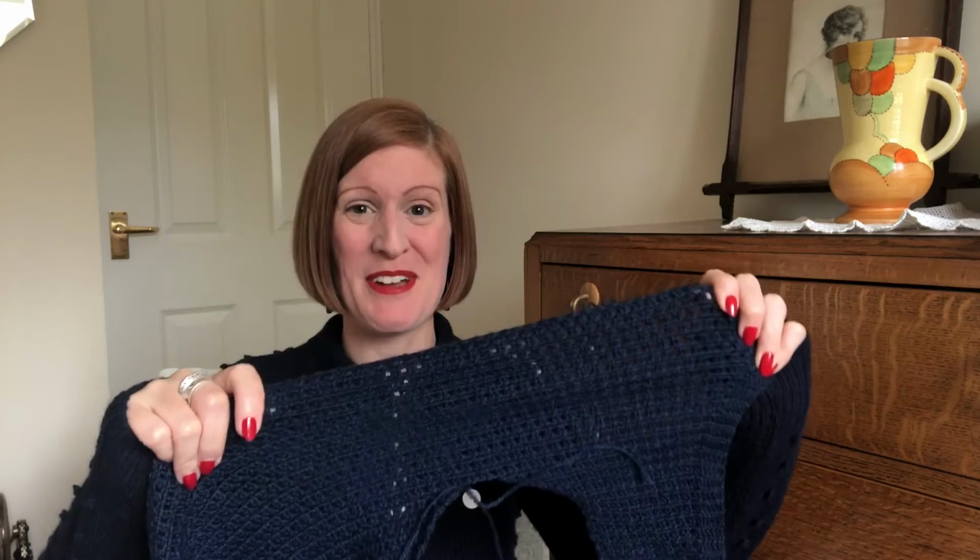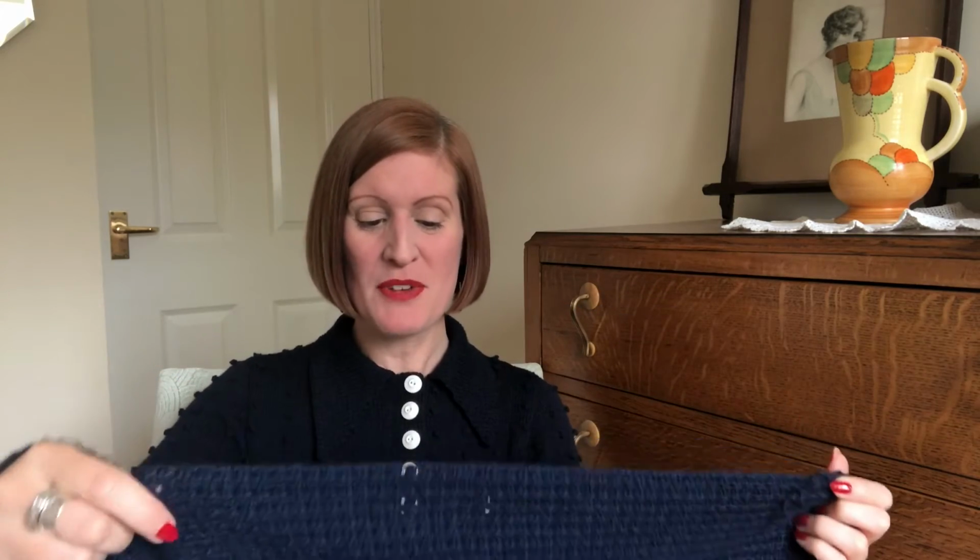It probably would help if I had smaller boobs, obviously. But the pattern does say, and I've read this in a couple of 1930s patterns, that you're supposed to stretch it when you block it. So obviously it will stretch. It's quite a stretchy stitch, so it does stretch quite a bit. So who knows, it might be okay, fingers crossed.